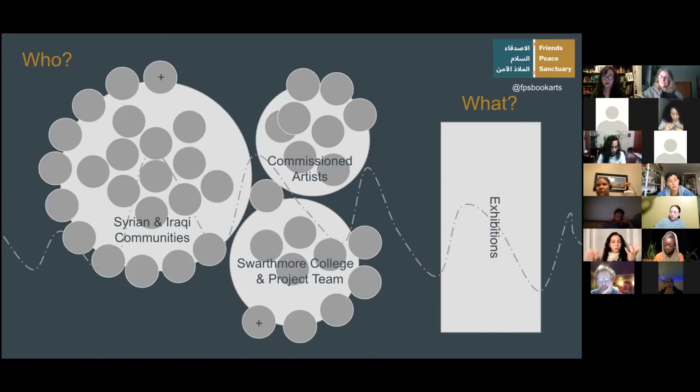Thinking about those two big goals, and the idea of wanting to engage Syrian and Iraqi resettled communities, and engaging commissioned artists and Swarthmore College, it was really looking at how we can build mutual sociocultural capital. It's not just about taking the stories of people who are refugees and resettled here. It's about recognizing that they're contributing to your knowledge as much as you feel like you're contributing knowledge. And just having connections to Swarthmore College is really important for people because it allows them to enter other spaces with confidence when they're navigating how to move through the city.